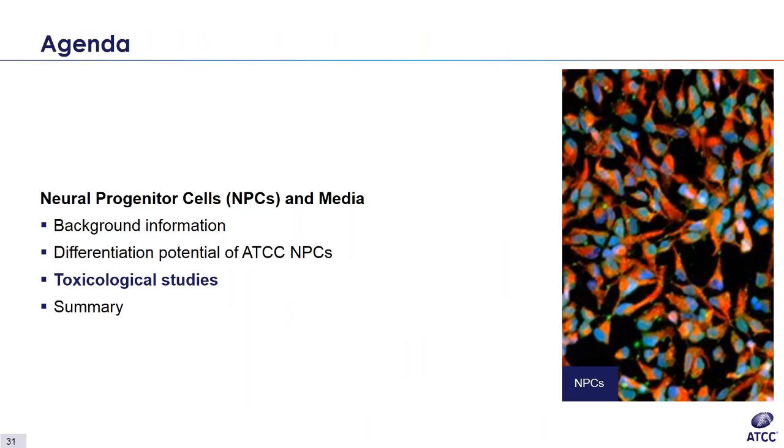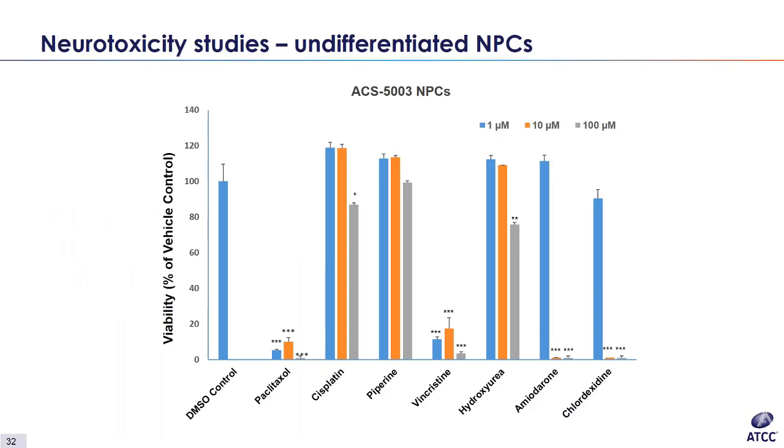So I've shown lots of data supporting the directed differentiation of these cells. Now I'd like to show you the value of these cells for toxicological studies. So this first battery of experiments I'm going to show was in undifferentiated normal neural progenitor cells. And these cells were used at passage 6.